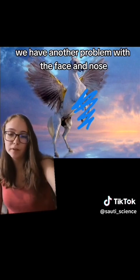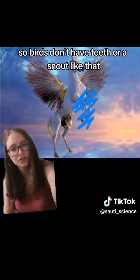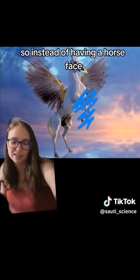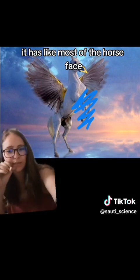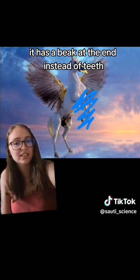Additionally, we have another problem with the face and nose. Birds don't have teeth or a snout like that. So we gotta fix this. Instead of having a horse face, it has most of the horse face, but instead it has a beak at the end instead of teeth.